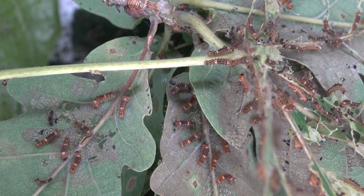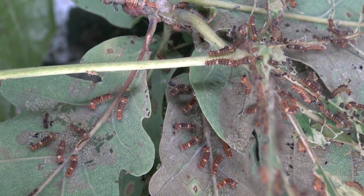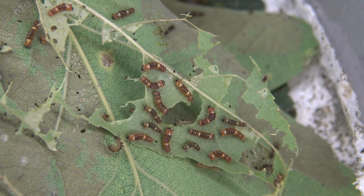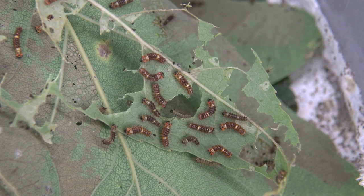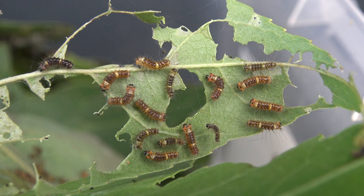All right, so clearly, people, these caterpillars have a huge appetite. And they've eaten a lot of leaf already. In particular, they seem to be enjoying oak tree and sweet gum. But these caterpillars will eat almost anything. Wow, adorable.